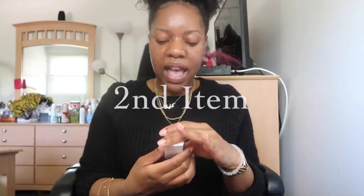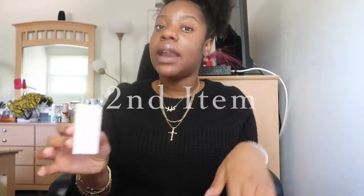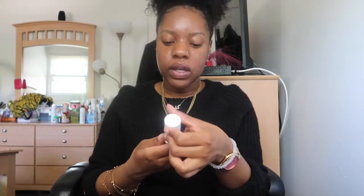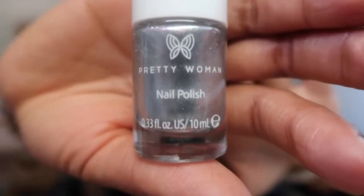So the second item we have is this nail polish. The name of the brand is Pretty Woman, which I love. We need to be embracing our women. So Pretty Woman, because it's for a woman, but we need to be embracing our women. I like y'all for embracing the pretty women of the world. And it comes in this color, which is like a silver chrome color. It's early, y'all. So it comes in this chrome color, which I love.